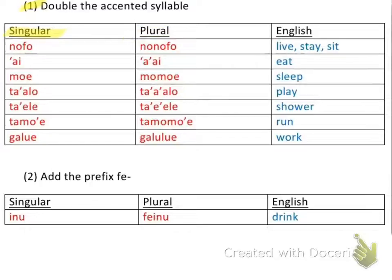Another form of pluralizing our verbs in Samoan is you add the word fe.